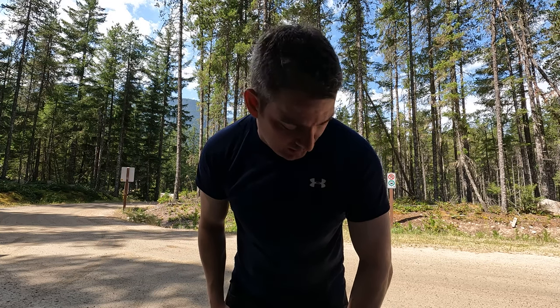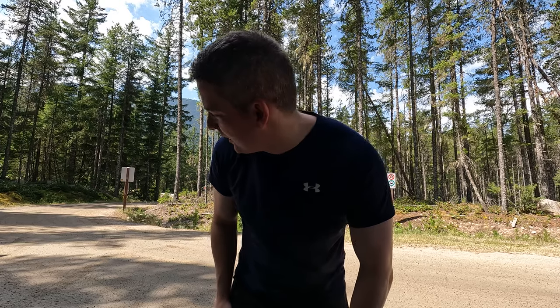Hey guys, I'm back from Lindeman Lake. I made it down in about 20 minutes. I basically ran the whole way, but I'm gonna head out from here and head over to my camp spot, which is over in Maple Ridge. So a bit of a drive from Chilliwack, but I'm on my way and should be good. See you guys when I get there.